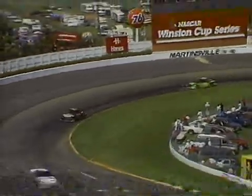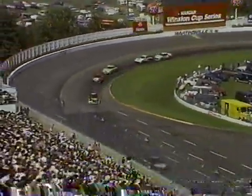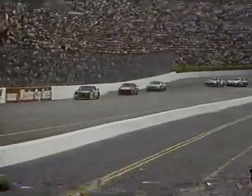Martinsville Speedway in Virginia. And the field is back under green once again with Rusty Wallace leading. Davey Allison is second. Dale Jarrett is running in third position. And the only other car on the lead lap is Darrell Waltrip in fourth. Kyle Petty is in fifth. He is one lap back and about 20 car lengths behind Rusty Wallace.